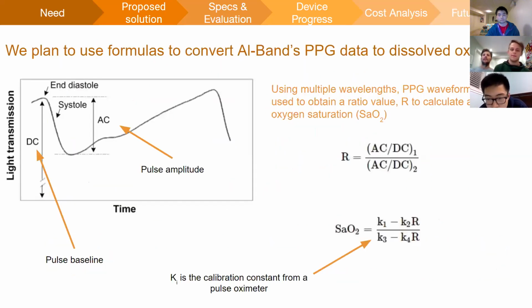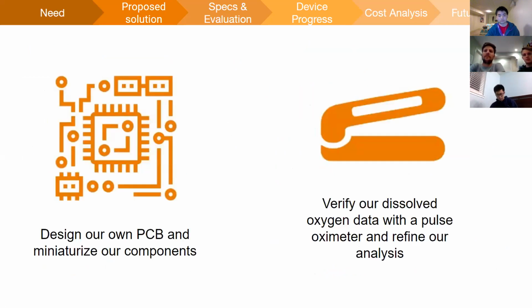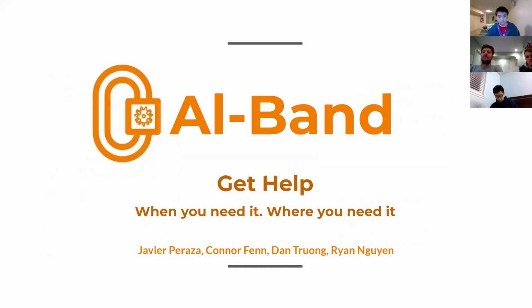Next slide. So in terms of future plans, if we could continue to push the design of the device, we would plan to use formulas to convert Alband's PPG data to dissolved oxygen. Next slide. We'd also want to design our own PCB so we can miniaturize our components. And we'd like to verify all that dissolved oxygen data with a pulse oximeter and further analysis.